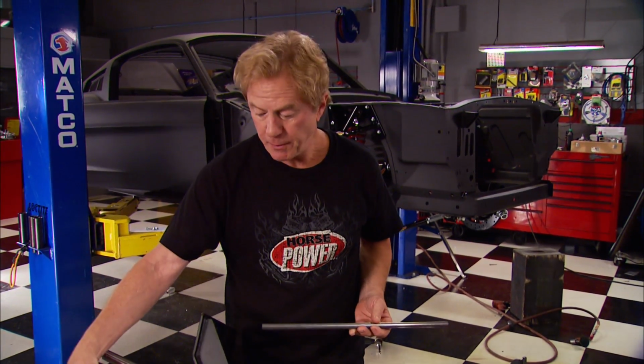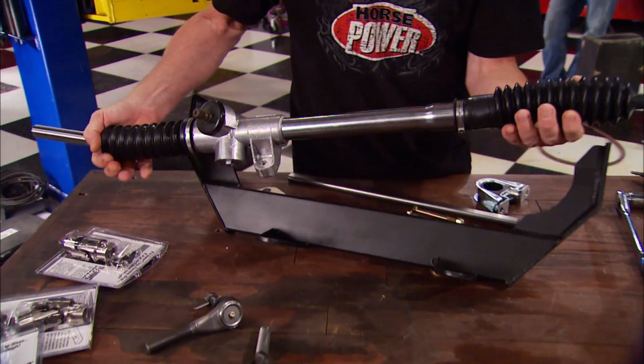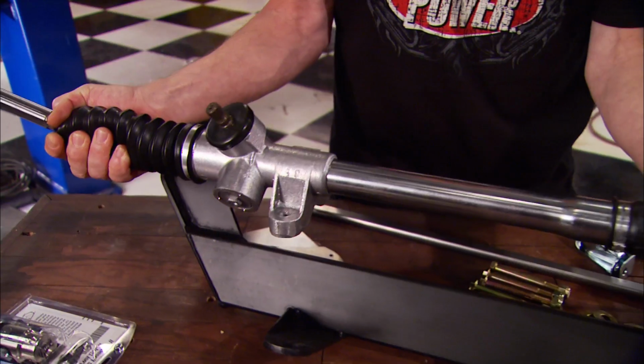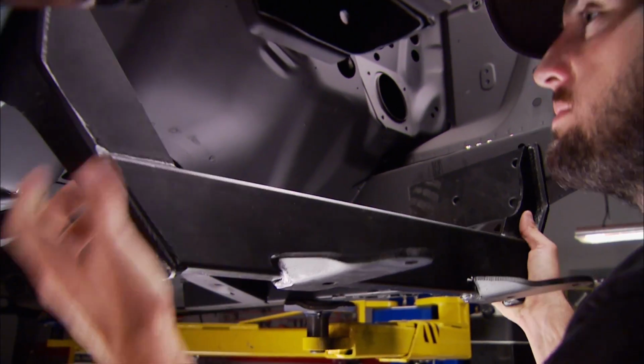Yeah, and steering is just about as critical. On the road course, a manual rack and pinion is the way to go. It lets you feel the road, but you also get some of the benefits of power steering without the power drain. Now, this is a Flaming River rack and pinion cradle setup that we're going to use. It's designed for 3.3 turns lock to lock, which simply means you only have to turn the wheel 3 1/3 times to go all the way to the left or all the way to the right.